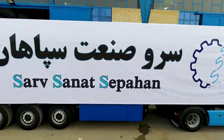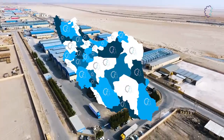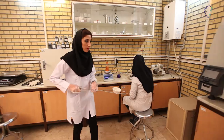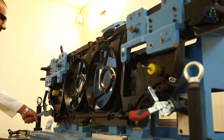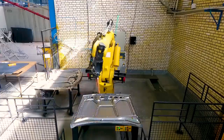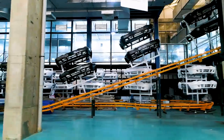Sarv Sanat Sepahan, with more than 50 active agents throughout the country, has one of the greatest car body part supply networks. This company endeavors to be the pioneer in the automotive industry in Iran, just like before, but benefiting from specialized manpower and up-to-date machinery.